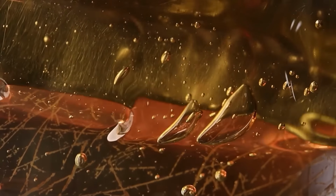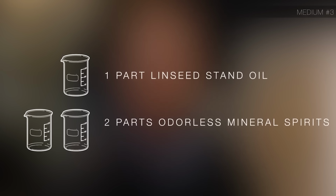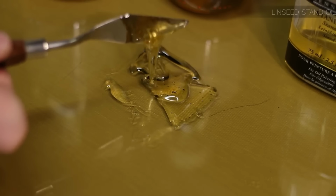If you don't know where to start exactly, you can start with a classic, simple recipe: 1/3 linseed oil with 2/3 mineral spirits, odorless mineral spirits. This will create a lean, reliable foundation that you can then adjust as you learn. Maybe use linseed stand oil instead of linseed oil, which is a different kind of oil. It's a more syrupy, more honey-like consistency linseed oil.